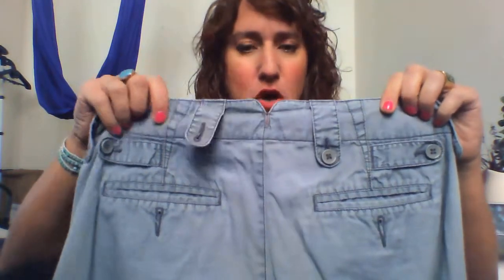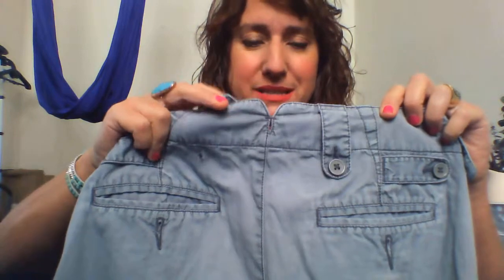I am noticing a flaw in these though, which happens even though I'm trying really hard. That's one of the ways I'm working to improve my business, is improving my quality control. What does that mean? It means when I'm in the store, rather than just seeing something and excitedly throwing it in my cart, I take the extra 30 seconds to look it over and make sure there aren't flaws. I'm doing better with that, I really am, and I still made a mistake on these because if you look at the back, it has all these cute details and this button's missing.